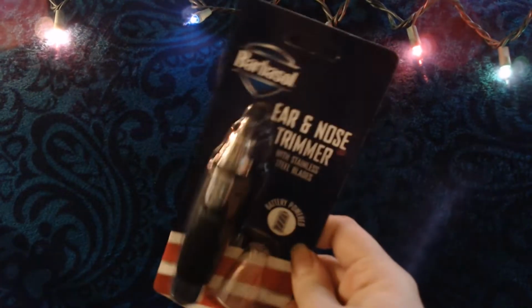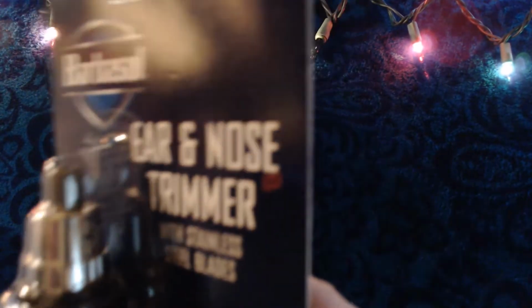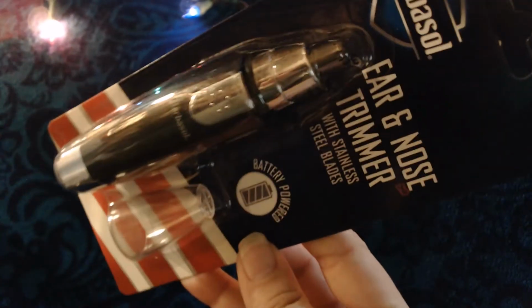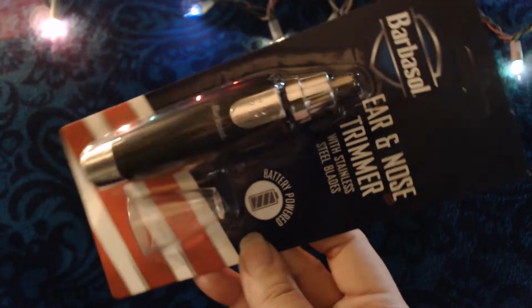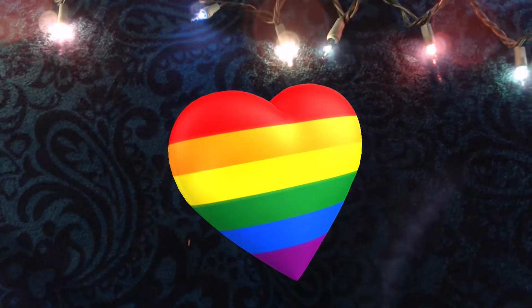I bought this to put in the Christmas box. So I don't know who I'm going to give it to yet, but it's going to go in the Christmas box. Because it's a Barbasol ear and nose hair trimmer. So, if you didn't know, this is at least a $10 item. And it's still online for $10, but they're showing up at Dollar Trees across America, and they're only a dollar, y'all. So, if you need something for somebody, there's a good little gift idea.